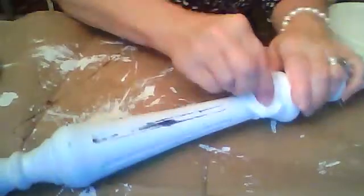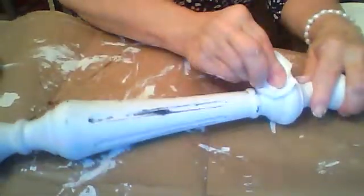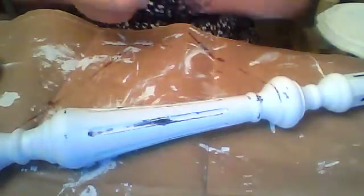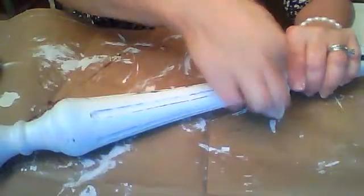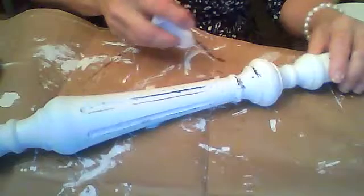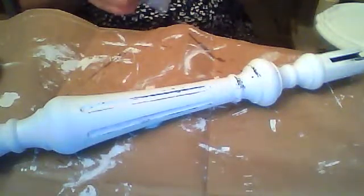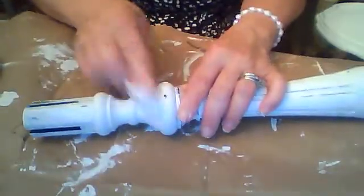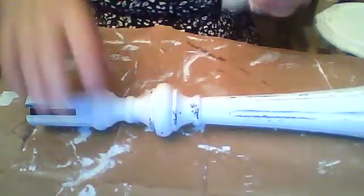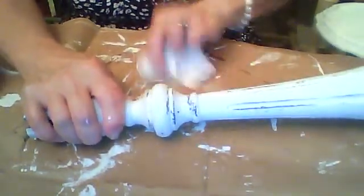Okay, so I'm just going around this spindle a little bit. This plastic is not a slick texture. It sort of has a texture to it, so it's making me work a little bit to do this distressing, but I'm really enjoying the results though. I really like the way it looks. And let me know how you feel about it.